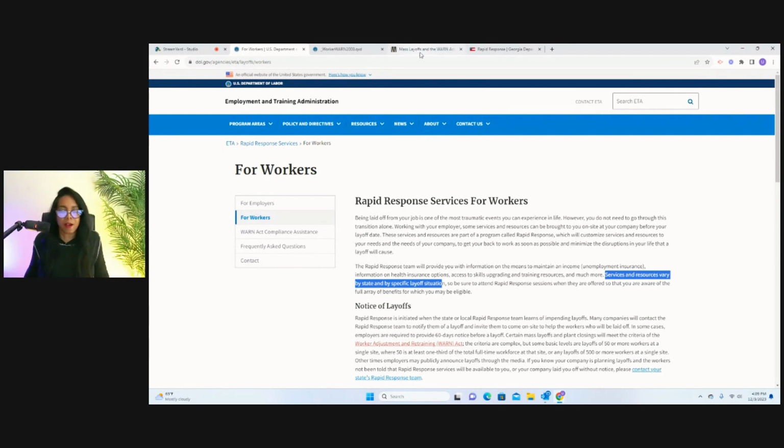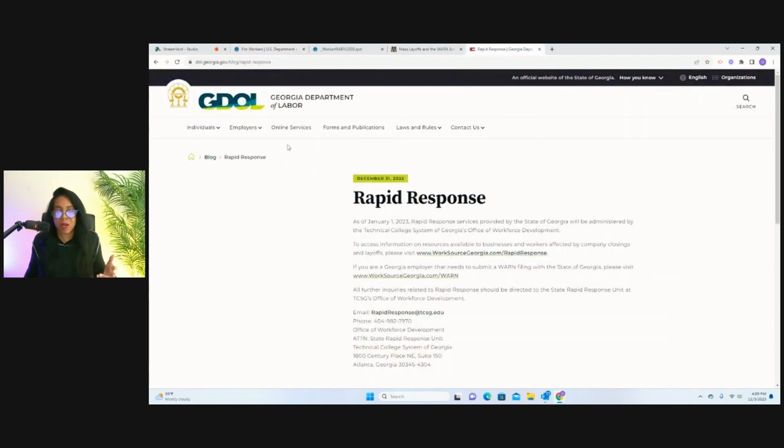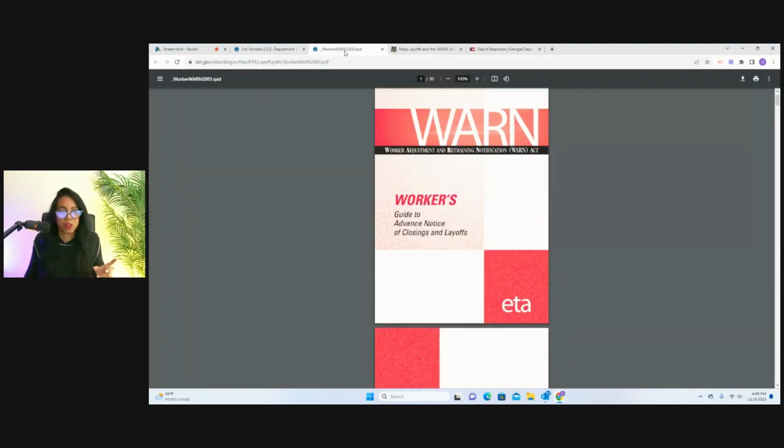So, part of the rapid response responsibilities, this is by state. So, I looked at Georgia and the Department of Labor. I like to use official, government official, if I can, factual, truthful information, right? And so, this is what I'm sharing with you. Now, how I got here, I just did my state. Let me go back. Let me just show you.